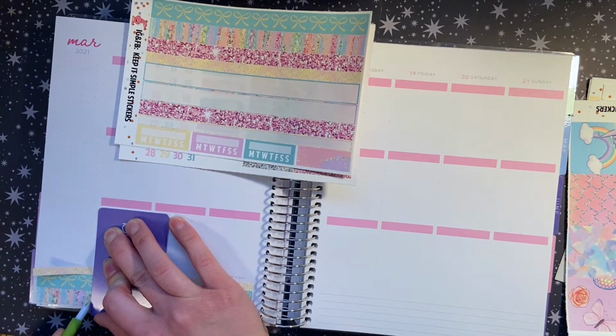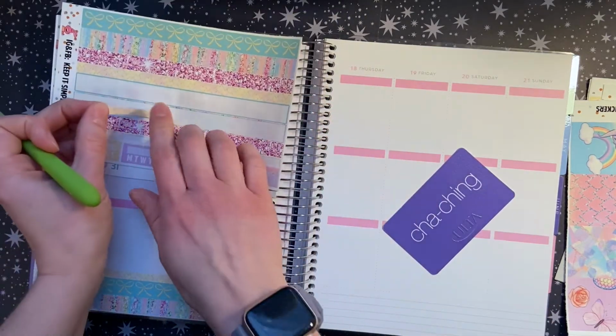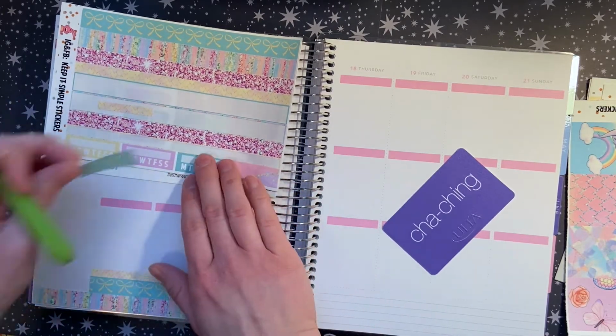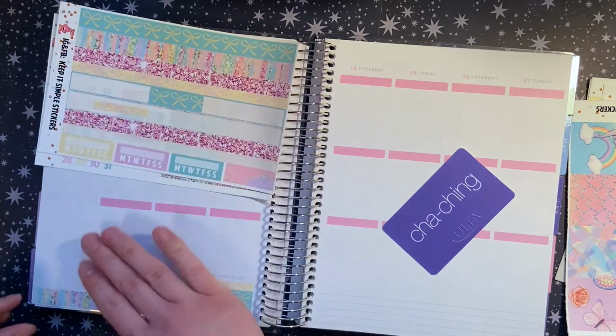All right, so it cuts the washi super well. I can save this. I like how I said I wasn't going to stick it down and then totally pressed it down.